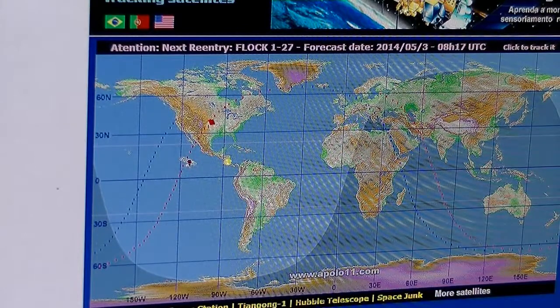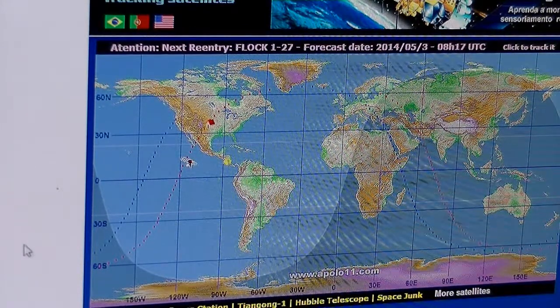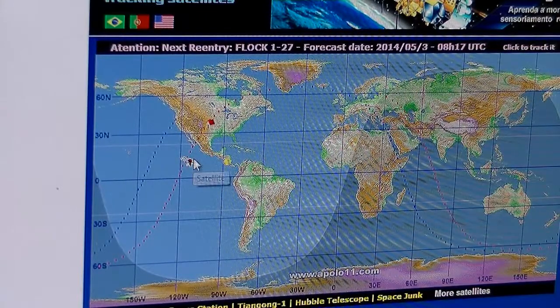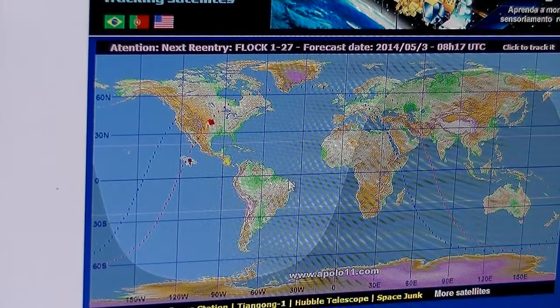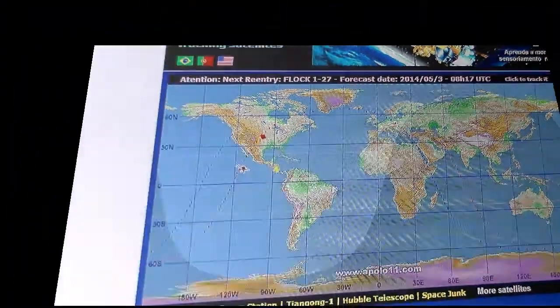Like I said, it's going to start to make its pass in about 5 minutes. So we're going to turn it over to the radio, and we're going to listen and see if we hear it. The rest of the video is just going to be a lot of static, so hopefully we hear something. It'd be pretty neat. So stay tuned.